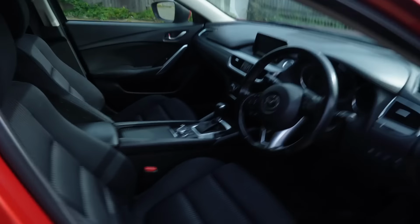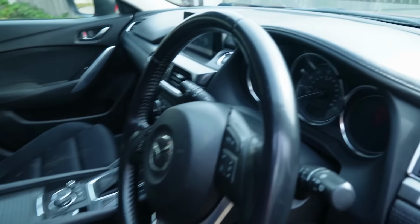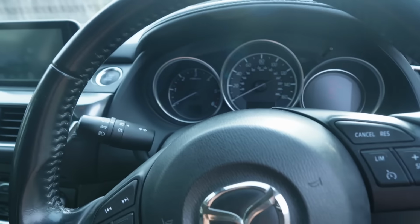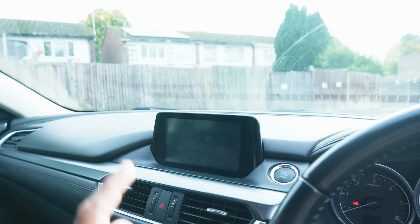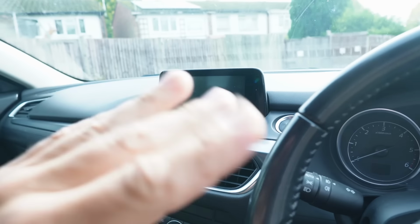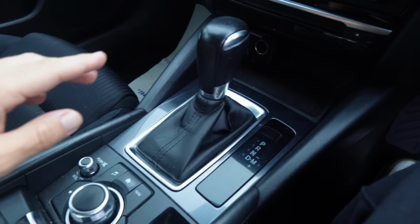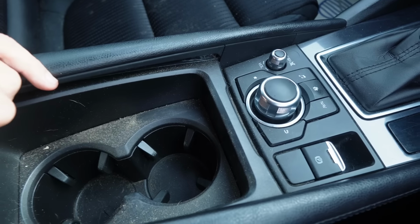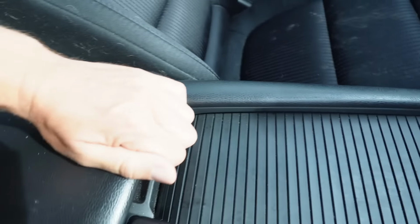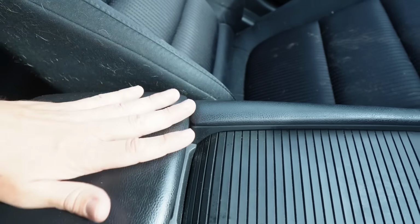Ooh, here we go. Checking out the inside. Steering wheel, round, as you'd expect. We have a heads-up display that has like a whole entertainment thing, sat nav as well, which is good. We've got the auto gearbox, we've got cup holders with sand from the beach in it, and then even in here, man, you've got like little ports for the USB and stuff like that.